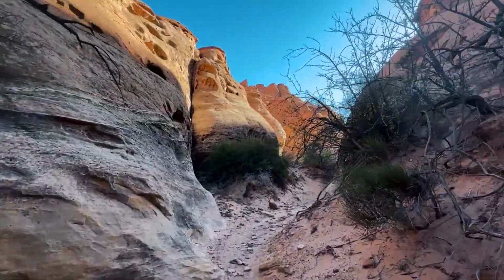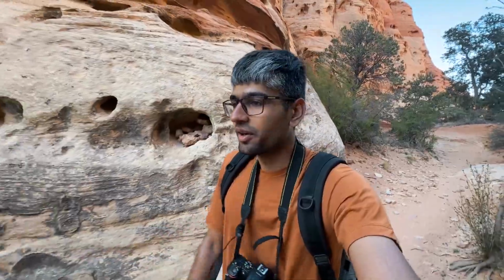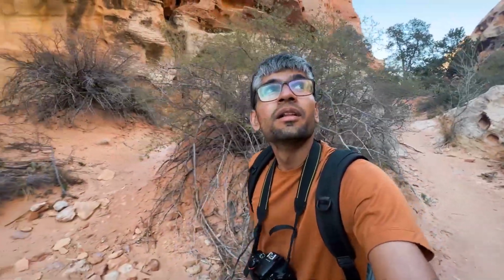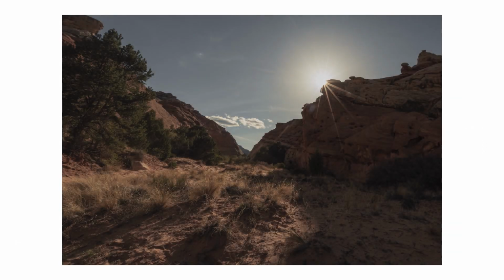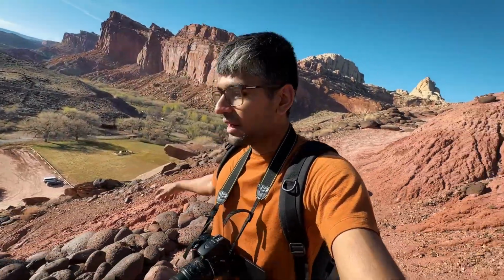The sun's coming down and pretty close to the car, but because of the walls on each side, it's getting a little dark in here. But the tips of the walls are still bright orange. Almost at the end. Sun is setting. It's lighting up the cliffs behind me.